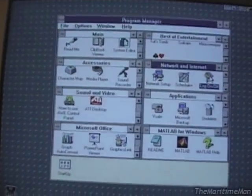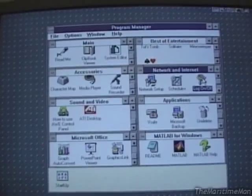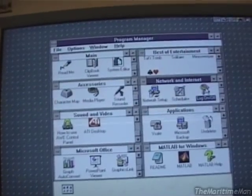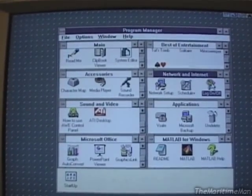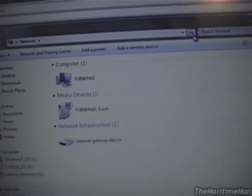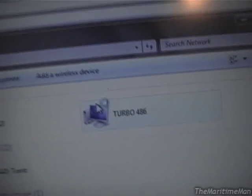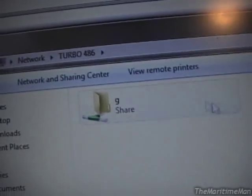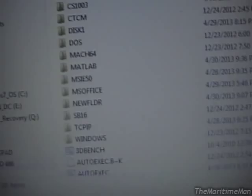Now, in the original Windows installation on this computer, it logged on automatically without me having to type a password or anything. But I can't get it to do that this time. And I don't know why, but oh well. So, if I hit refresh here, fix my camera shutter speed. If I hit refresh, there it is, called Turbo 486, and we can log on. I just named it G, that's the hard drive. And there we go. There's the entire contents of the hard drive.